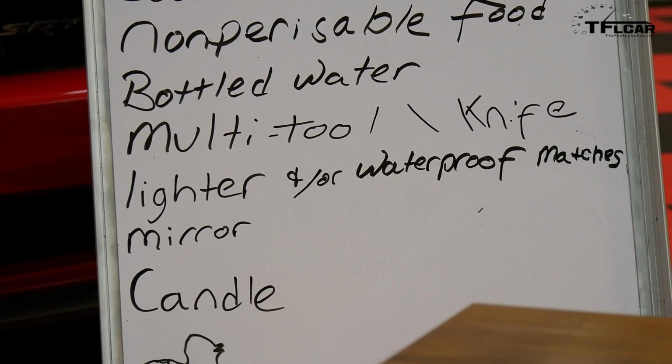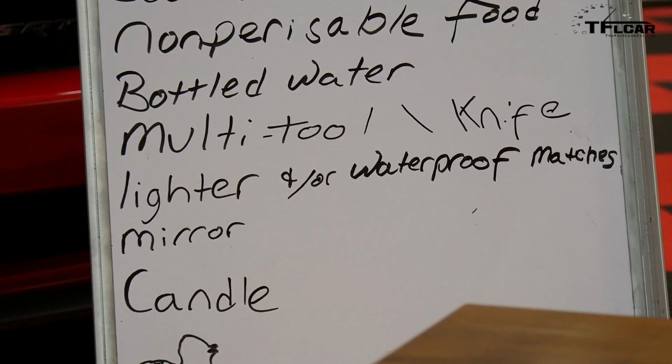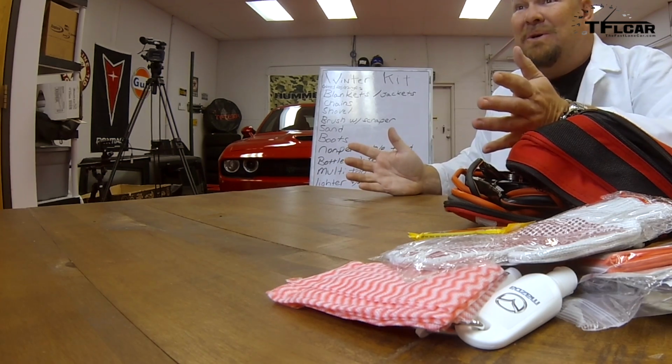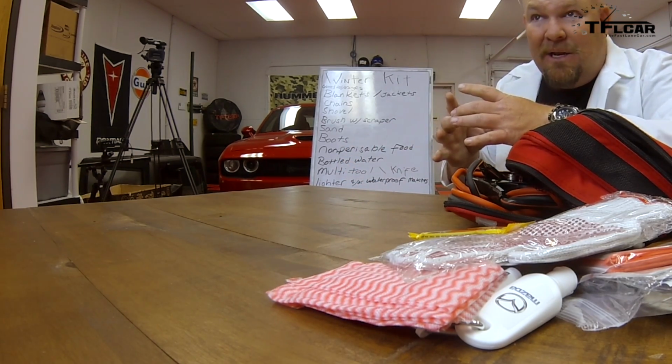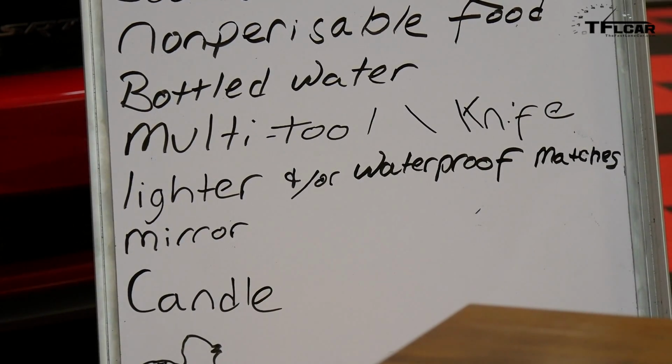Okay, a lighter and or waterproof matches. Surprisingly, candles, a couple of them can actually warm you up inside of a tight area like a car. And also it helps get that chill off your body. It also obviously provides you with light. And for some of you, if you need to, you can boil some snow in a small tin using a candle and, well, make drinkable water. So something else to think about.